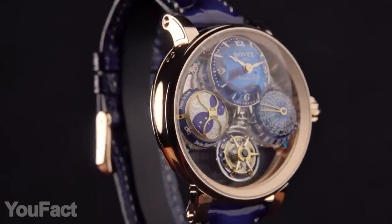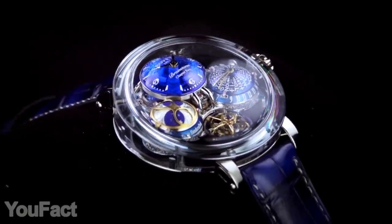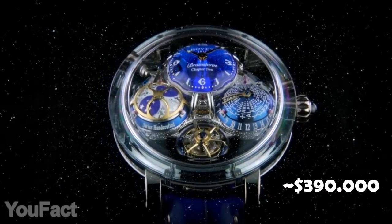As for the case, you have two options to choose from, red gold or the transparent sapphire. If you look from the side, it has this nice slope to it. This beauty will cost you about $390,000.